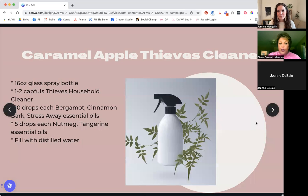It is safe for children. You don't have to worry about, I don't want to say ingestion, but you don't have to worry about the surfaces that you've cleaned with it, because Thieves household cleaner is very, very safe for household use.